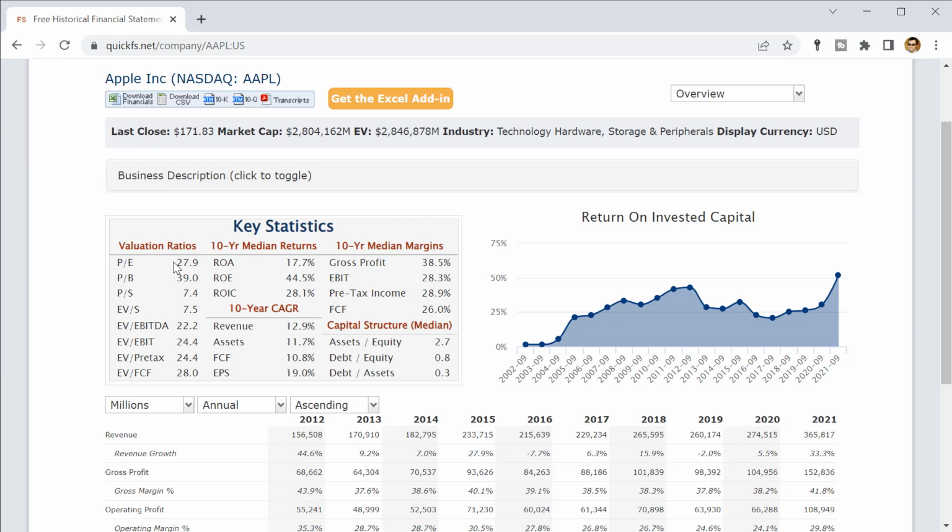But I like Apple. I think it's probably the best company in the world that I've ever reviewed. And I like buying it when the PE is 10 to 15. I don't know if we'll hit it again. But if they can sustain the growth rates they've had over the last 10 years, then the current price could be justified.